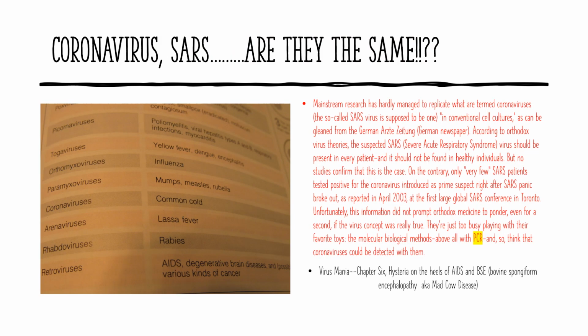So, coronavirus and SARS, are they the same? Mainstream research has hardly managed to replicate what are termed coronaviruses, the so-called SARS virus is supposed to be one, in conventional cell cultures, as can be gleaned from the German Ärzte Zeitung newspaper.